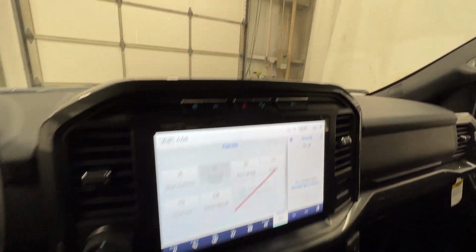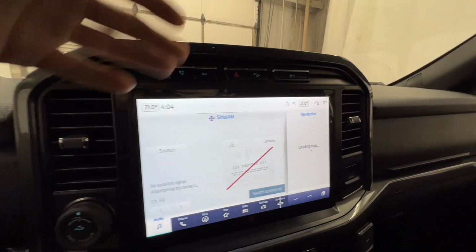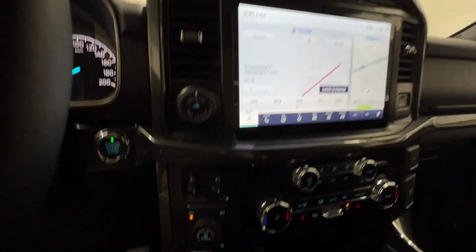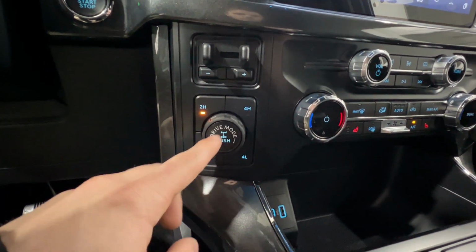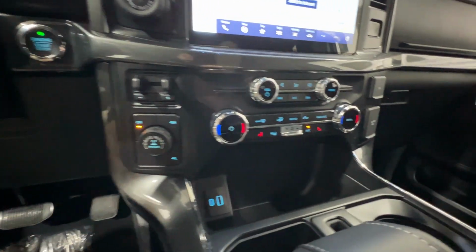Now if we move on top of the screen, we do have the Pro Power onboard shortcut. So let's say if you're in the audio and you just want to quickly turn it on, you can just click that button and it will automatically do that. We also have hill descent control right there. And moving down, we do have our 4-wheel drive settings. It does include 4 high and also 4 low, as well as a locking rear differential, which is a part of the FX4 off-road package.